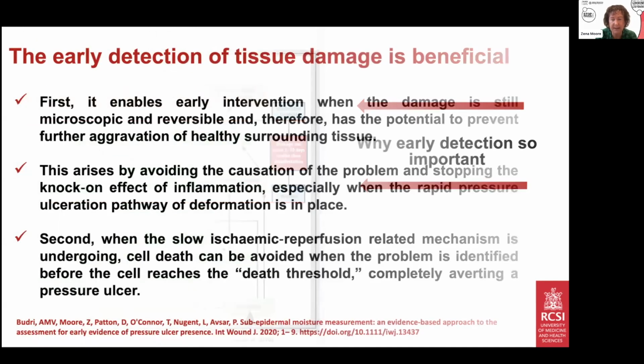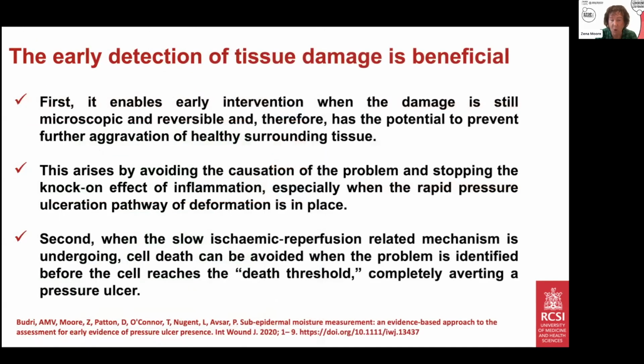Next slide, please. And it's important because it enables early intervention when the damage is still microscopic and reversible, and therefore it has the potential to prevent further aggregation of healthy surrounding tissue. It arises by avoiding that causation of the problem and stopping the knock-on effect of inflammation that we saw in that image earlier on, especially when the rapid pressure ulceration pathway of deformation is in place.